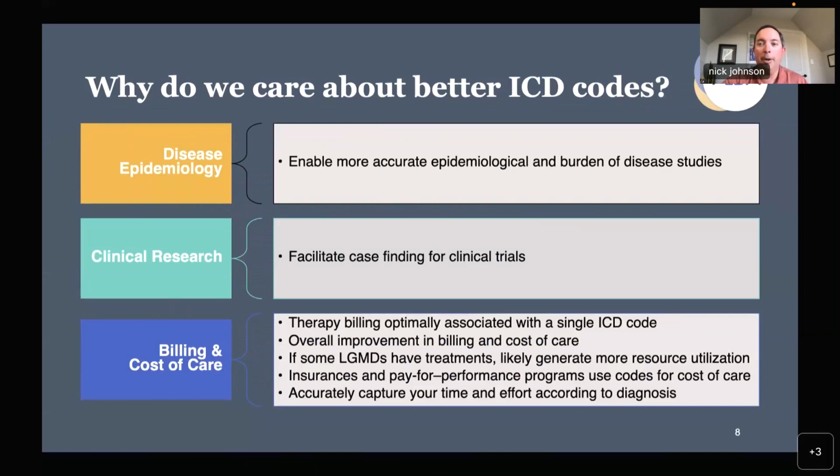So why do we care about better ICD-10 codes? Well, most importantly, these allow for more accurate epidemiological and burden of disease studies. So if you or your fellow in your clinic or anybody else was saying, gosh, I wonder how many patients with limb-girdle muscular dystrophies end up having a cardiac transplant, having a specific ICD-10 code allows you to query the electronic medical system directly versus the old-fashioned chart review that many of us were accustomed to during my training.